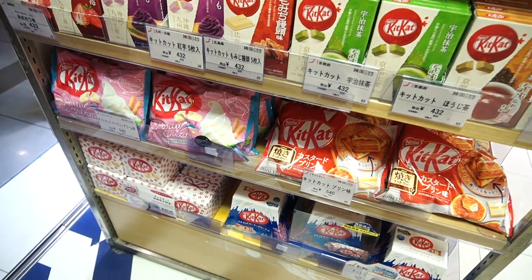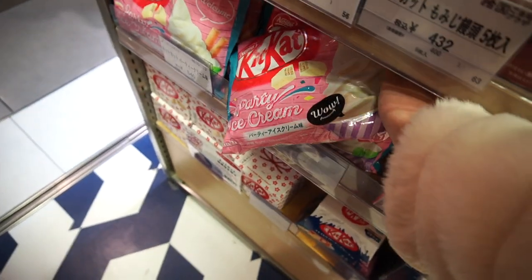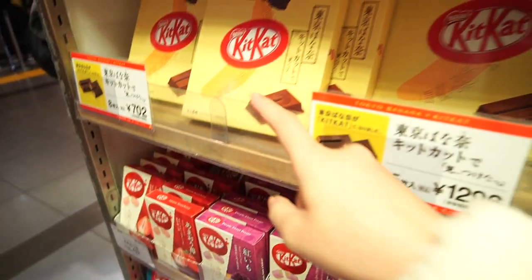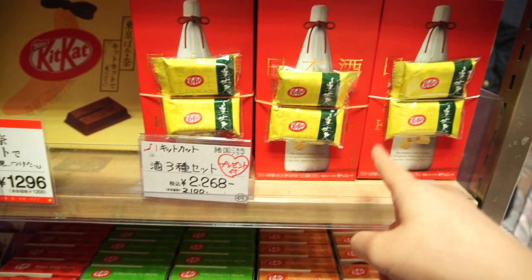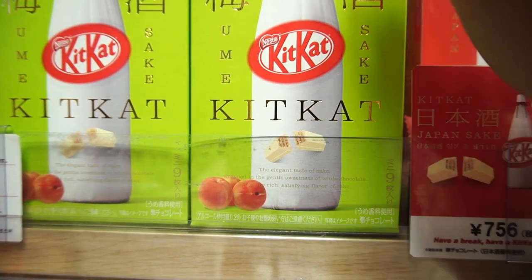And they have a bunch of new ones. This is party ice cream flavor. And they have the Tokyo banana one now. This one's been around for a while, Kit Kat. Oh, they got umeshu. Wow, I want to get this after.